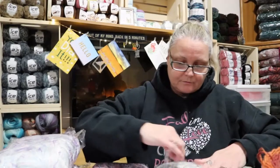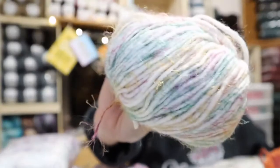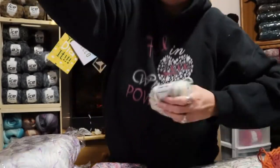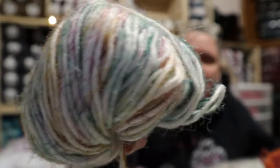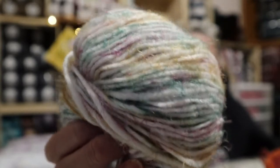Now here's another one. This one is really different. This has green and yellow and red. This would be really good as a neutral for a baby, and it's really pretty. It just doesn't do it justice on this camera. It's really bright in here. Hang on, let me see if I can turn down the... Maybe that'll help a little bit. Yeah, there we go. It's almost like a gold. This would just be beautiful as a baby blanket in a neutral color for baby. Loving it.